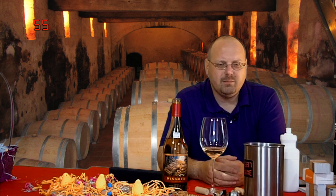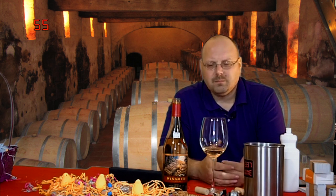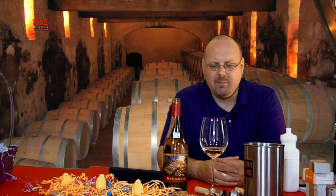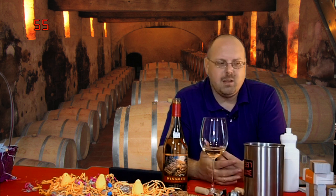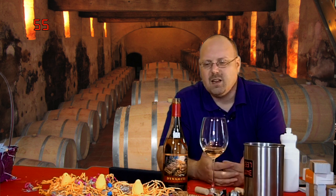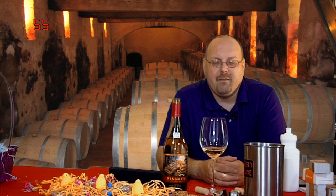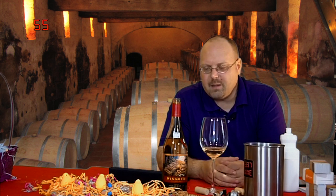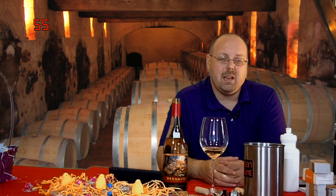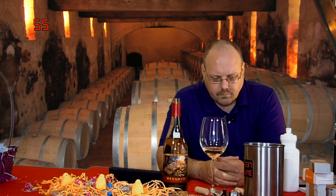Apple-y, not really caramel, but I can kind of see that. That's about it. Honestly, I don't really like it. The problem is with me and Chardonnay, I hate to say it, but it's not one of my favorite varietals. This style of Chardonnay is not a favorite of mine. I'm not saying it's a bad wine. I'm not saying it's poorly made. It's just not my style.